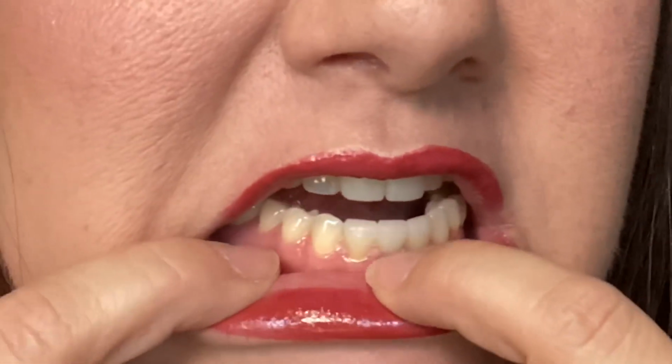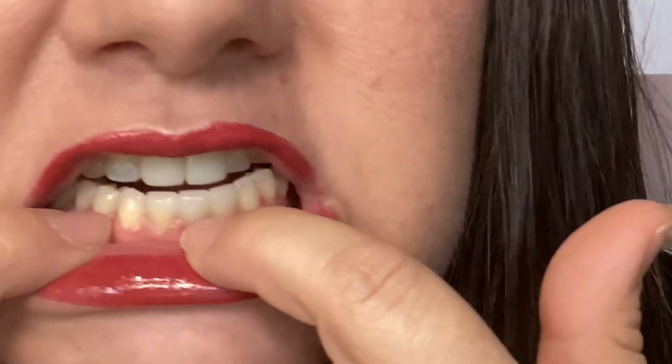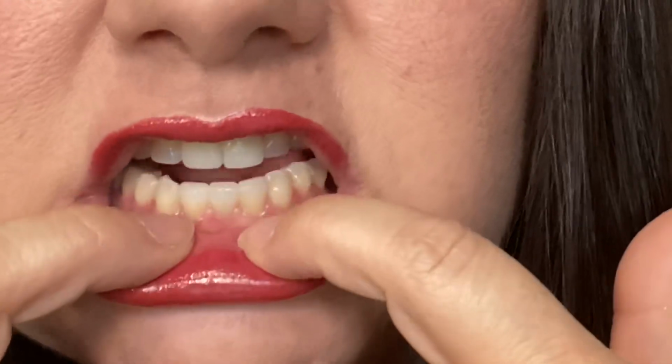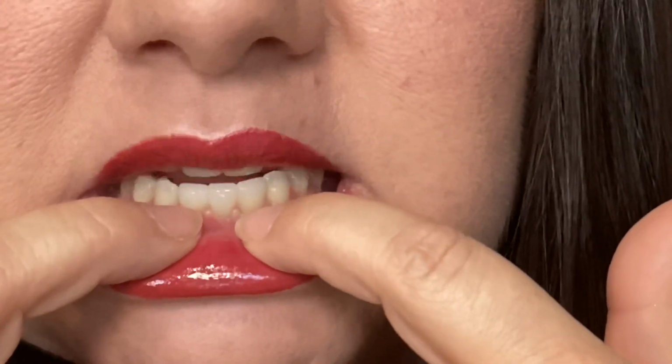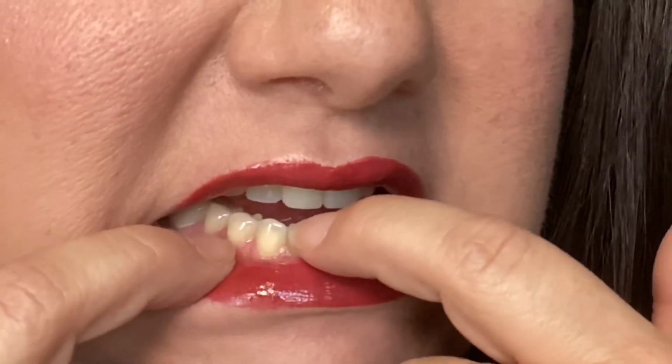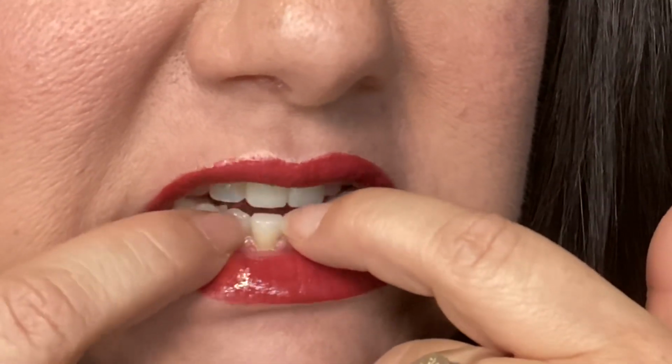Look. So you can see, like this and this are so much more yellow than these front teeth. So a lot of times when I smile, I only try to show my front teeth, because the back ones are yellow. You can more drastically see it on my bottom. So you see how this one, and these are very expensive, has a little bit of yellow on the bottom, and then it goes up to a white color. But look at how yellow this and this is compared to this.